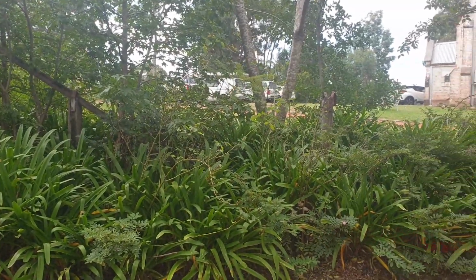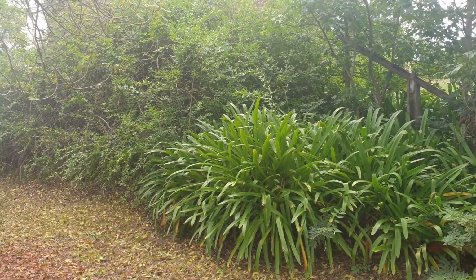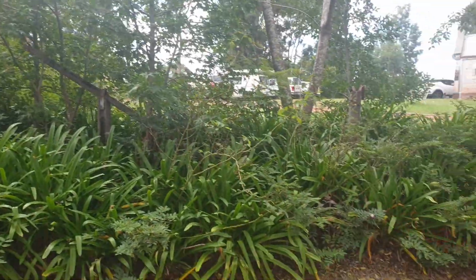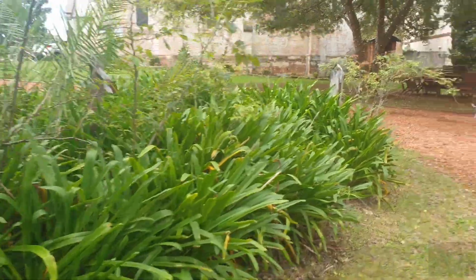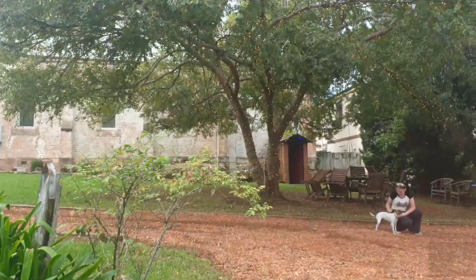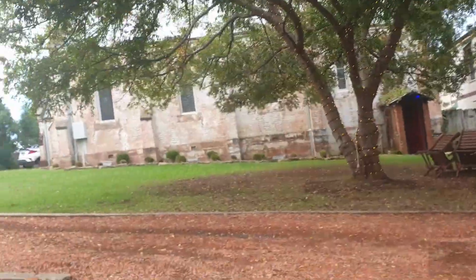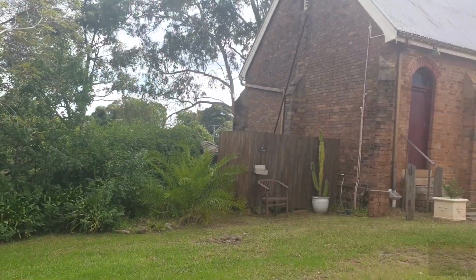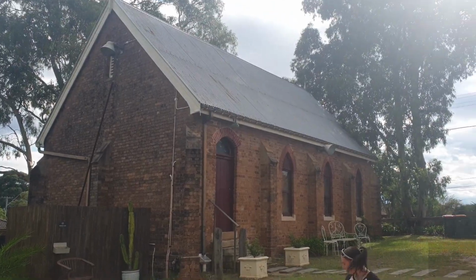It's an old fence that used to be there. Remnants hidden in the scrub. But there was a lovely little dog that came up to greet us, and we thought she was beautiful. She followed us around for a little while and then went about her way. But walking around the grounds, you get that sense of history.